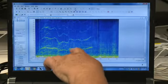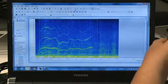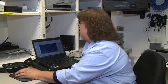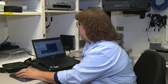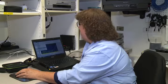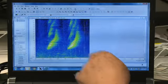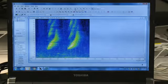You see how it kind of wavers up and down and it goes on. And I'm now going to give you a couple examples of bottlenose dolphin whistles. Little short, sharp upsweeps. You hear the difference between the two. One is kind of slow and wavery, and the other is very sharp, little upsweeps.